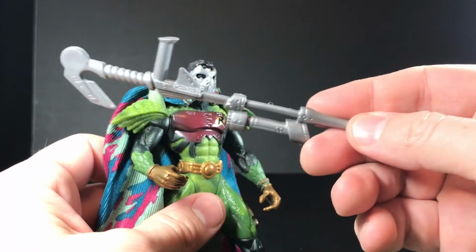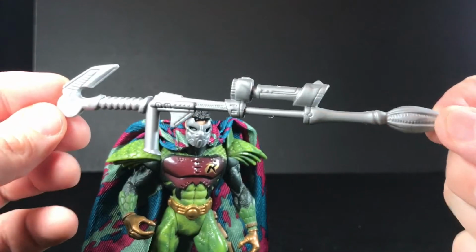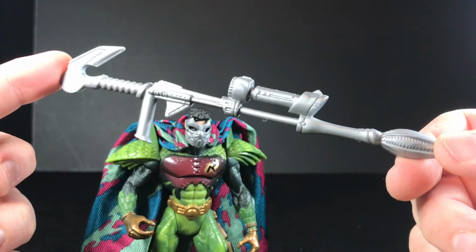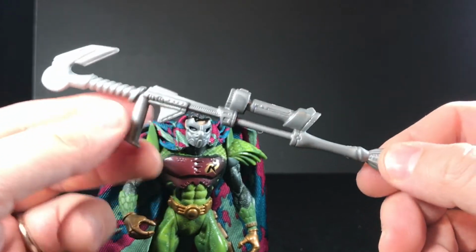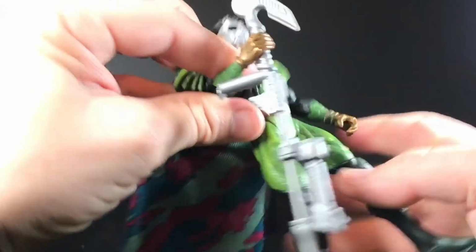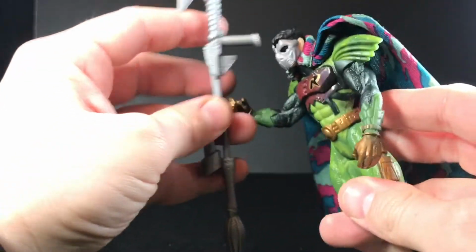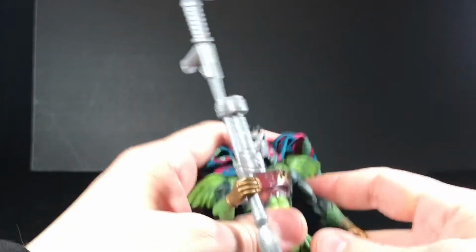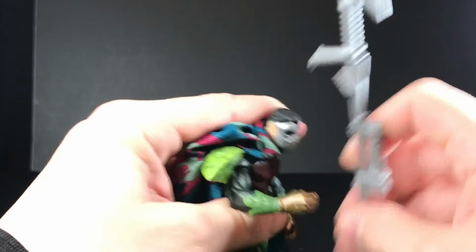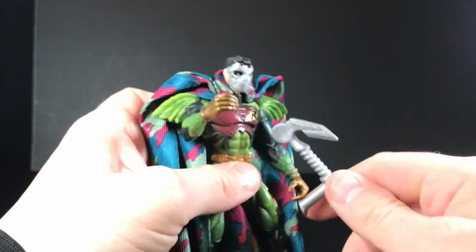All right, this is the battle staff, and let's see here. There are different functions for this staff, and the card even shows that he could hold it in different ways. He could hold it from here and use it as a blaster. He could hold it from here, and it could be almost like a walking stick. He can hold it here, and he can hit people with it. Apparently it's a blaster. You can possibly use it as a spear. You could also use it as a hook. So this thing apparently does everything.